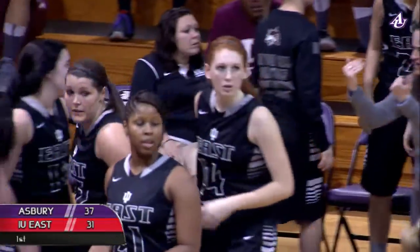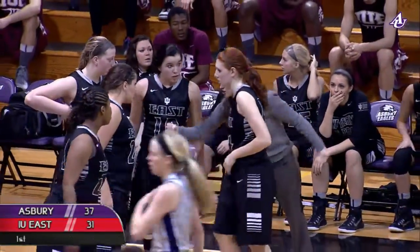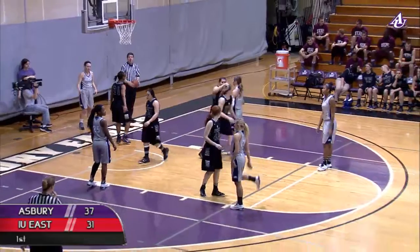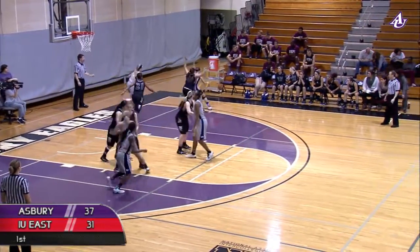You know, it's interesting to watch the coaches and how temperamental they are during game time. Coach Price is down there kind of chilled out, and we have the IU East coach over here. Very dramatic expressions from her.